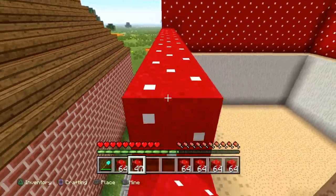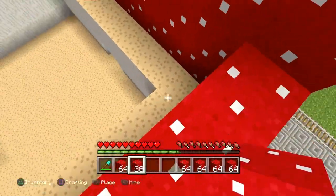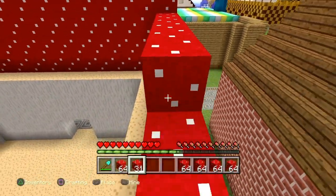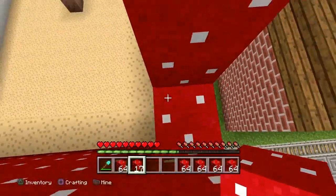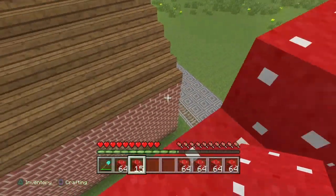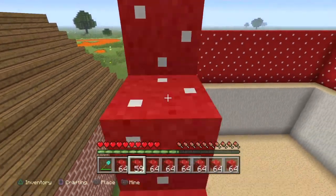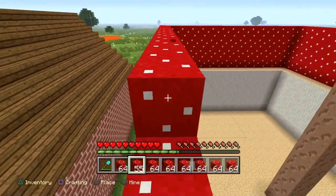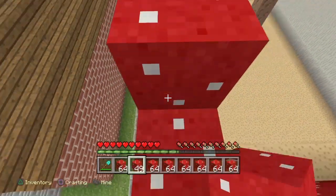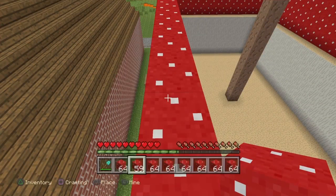Okay. So now... we're getting a little crazy here, I know. I can see it already. And there we are. So this level's done. Okay. Oops. Okay. And then, okay, that's all the mushrooms I have.